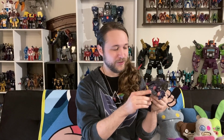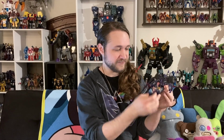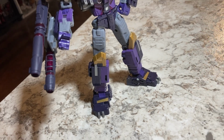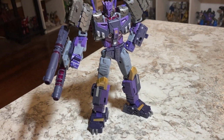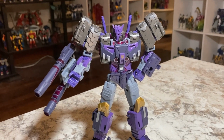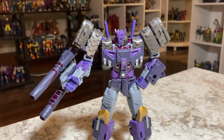Fantastic articulation, with the knee joints that can go way down like that. He does the great thing with the hip skirts sinking into the legs. It's not exclusive to him, but I think that's a great piece of modern articulation. I like that his hands can open and close, even though that's not totally necessary in a Voyager scale. But really just a really fantastic figure, and I'm glad we have him.